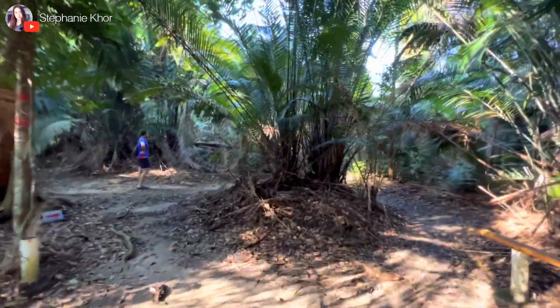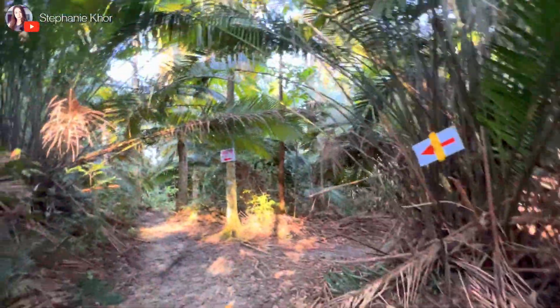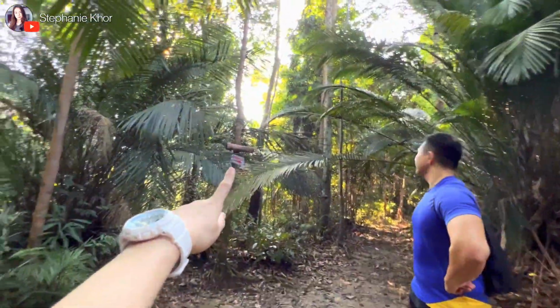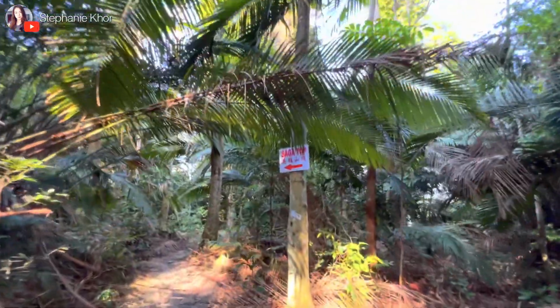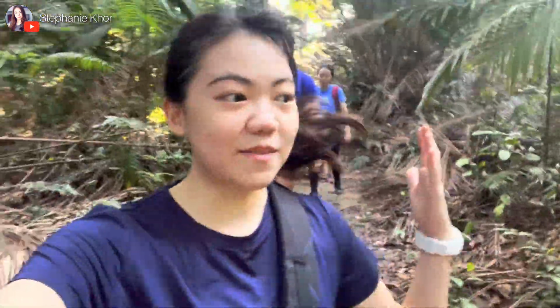We have arrived at the roundabout of Saga Hill. So this is the roundabout of, as Julian said, life. So we have here this direction to Saga Top and this direction to waterfall. Go here first, huh? Alright, let's choose. Oh, I want the top. Here is the top. No, this is Saga Top. That one is waterfall. So we have decided to first go to the top and then look at the situation later. If things permit, then we'll go to the waterfall.